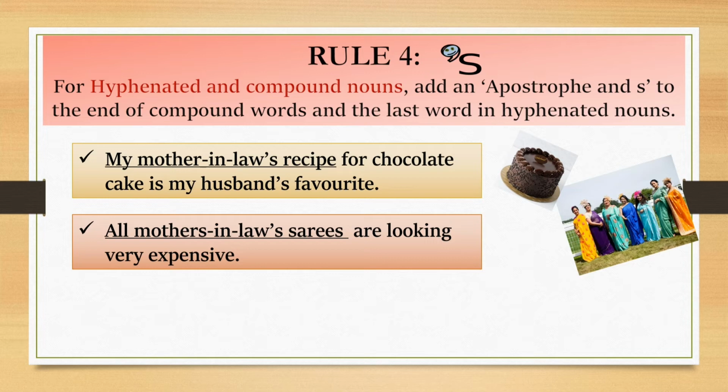All mothers-in-law's saris are looking very expensive. More than one mother-in-law, so the plural will be mothers-in-law. And the saris belong to the mothers-in-law. That's why mothers-in-law's saris are looking very expensive.